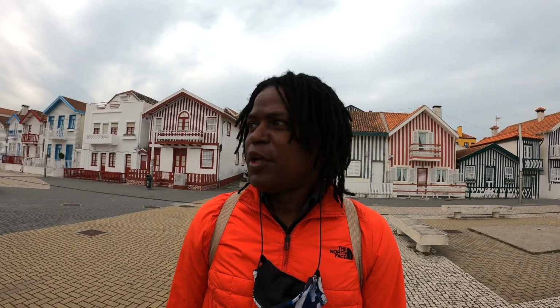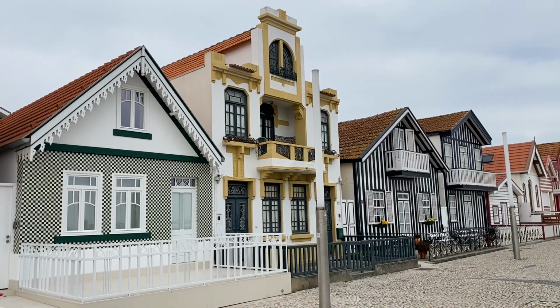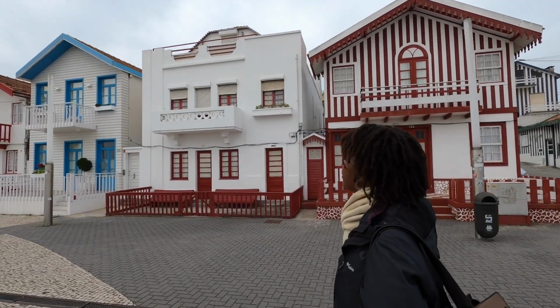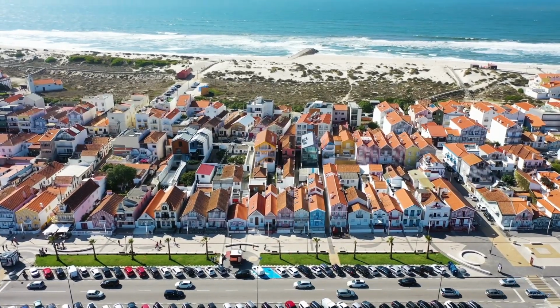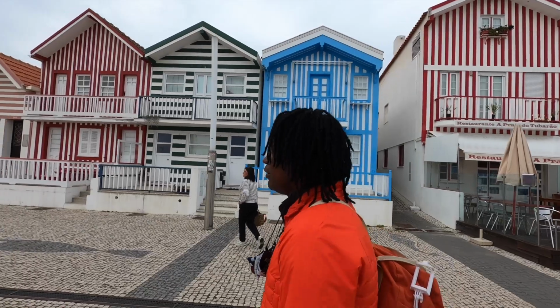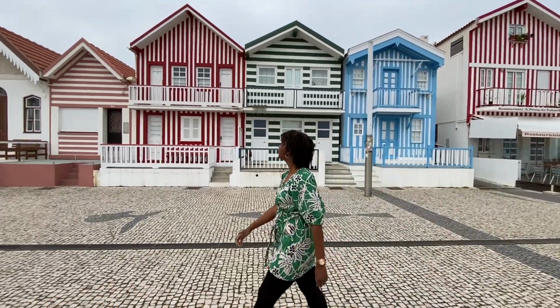So Kendra and I are now in Costa Nova. Take a look at these houses. These places are really unique. They really get down with the stripes. Check them out. Now, Costa Nova was originally a fishing village because of its easy access to the water on both sides of the peninsula. But now it's a colorful spot with striped vacation homes that will really brighten your day.